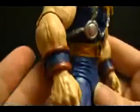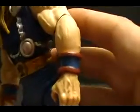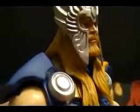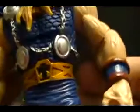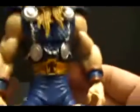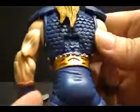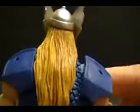In terms of the paint, he does have the paint on the wristbands, which are not great, but they're okay. He does have a few drops of silver that got into his hair, and there's a chip on one of the buckles, so that's a little disappointing. The blue on the legs, the paint on the sides, that's all very nice. The boots are actually sculpted out of this orangish gold plastic, so not as much going on as far as the paint job on the boots. Nice highlights in the hair. I gotta say that looks actually pretty nice.